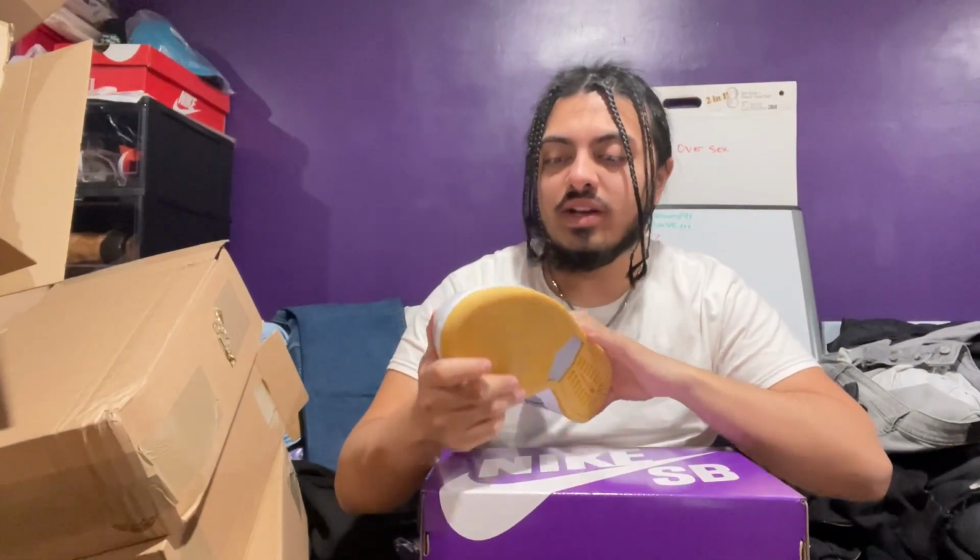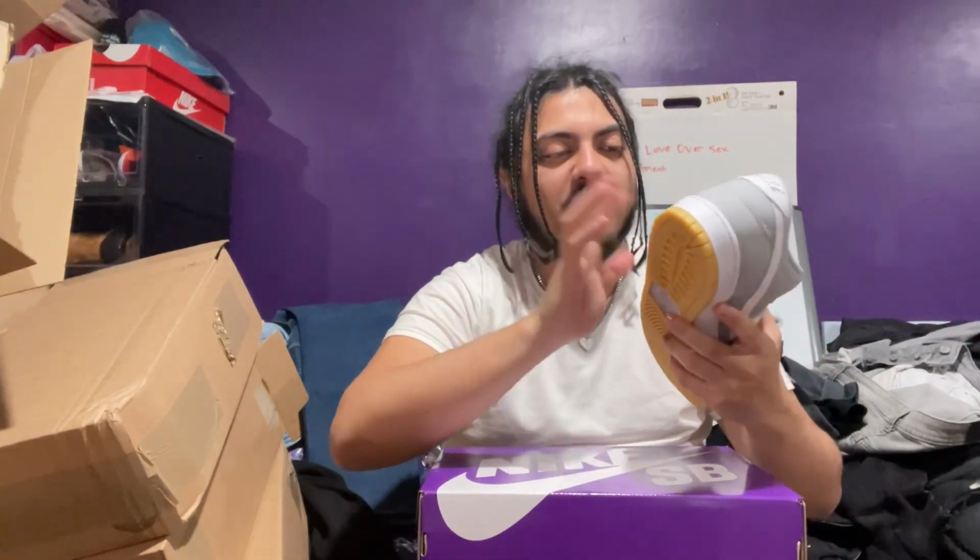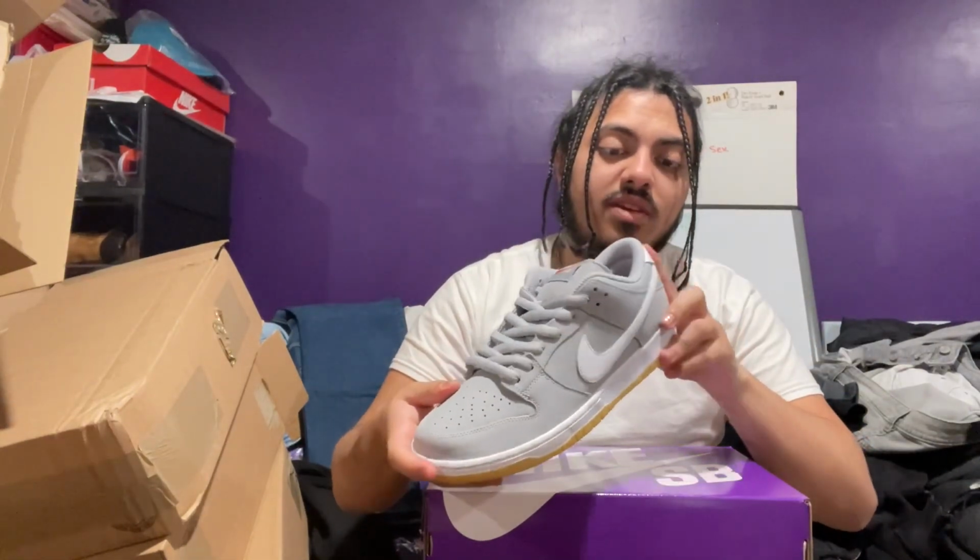Gray is probably one of the top 3 colorways that if it has gray, it's going to sell for a lot. And you're still going to make profit on any. I don't know any gray sneaker that is a brick shoe. Other than maybe the Cool Grey 3 Jordans, but that's because that was a big release. But these sold out on the SNKRS app, obviously.